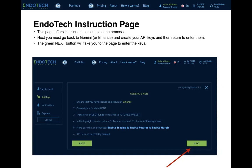All right. So this is their page telling you that, hey, you've got to generate the keys, and here are our quick instructions to do so. All right. Thank you so much, EndoTech.